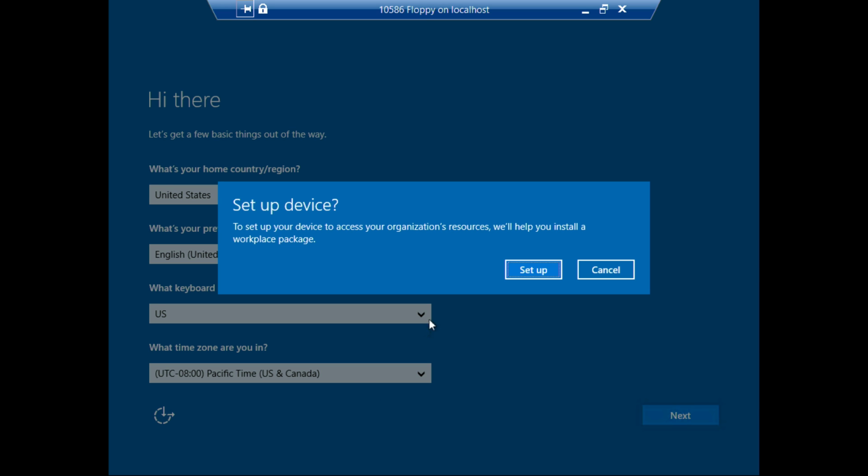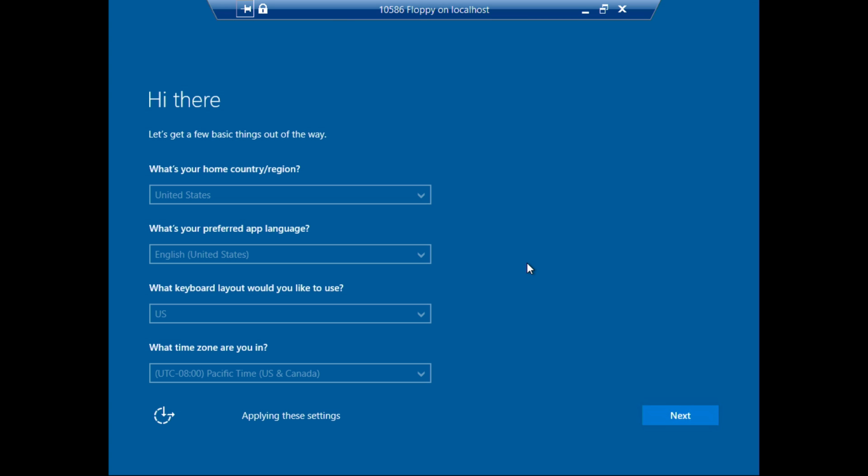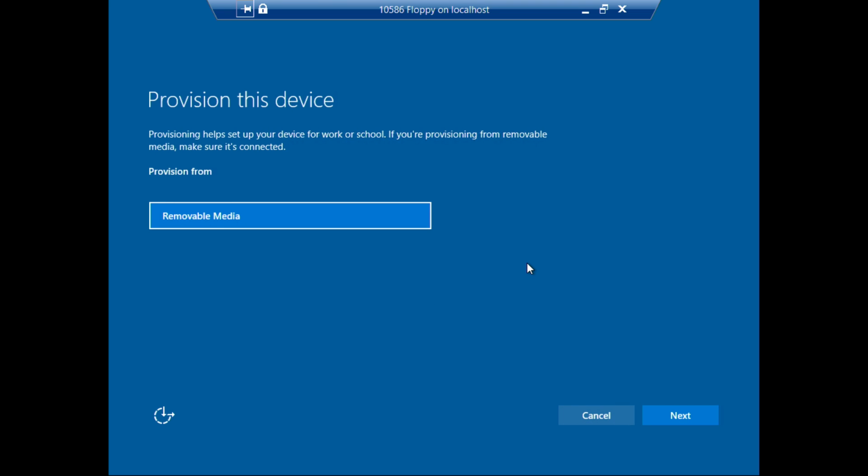If I say to set up at this point, it will then look at all the removable drives on the system and show them to me and allow me to pick a provisioning package off of one of them. Now, this is a virtual machine. Can you guess what type of removable drive is supported on a virtual machine? A floppy. So I've actually put my provisioning package on a virtual floppy so that I can select it here.